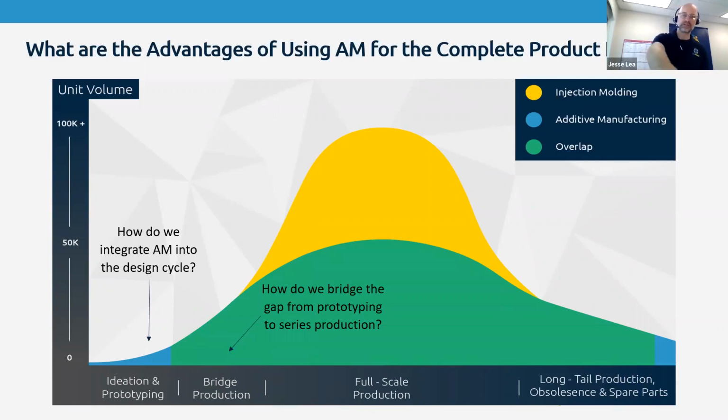So let's talk about bridge production. Looking at the questions there, how do we integrate AM, or additive manufacturing, into the design cycle, and how do we bridge the gap from prototyping to series production? Something that has happened before with 3D printing is that you would 3D print your design, get your parts, and test them. You could consider them a configuration, because then you needed to change processes into, say, injection molding or machining, and carry on from there. So there was a two-phase thing.